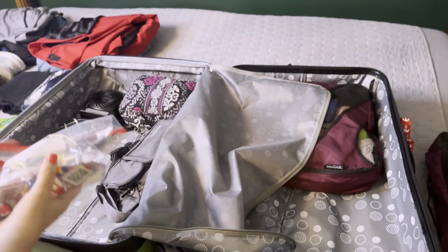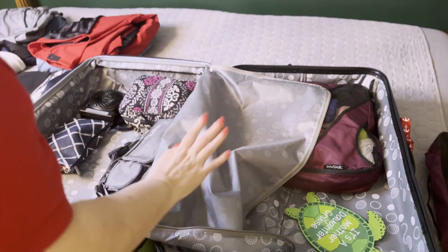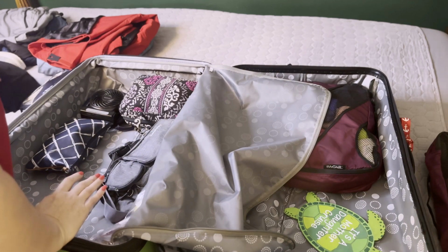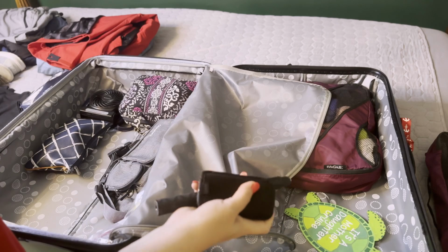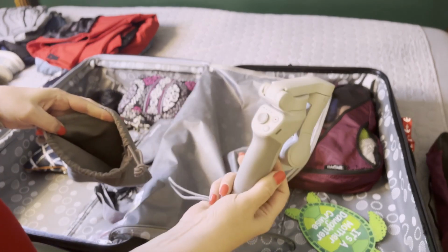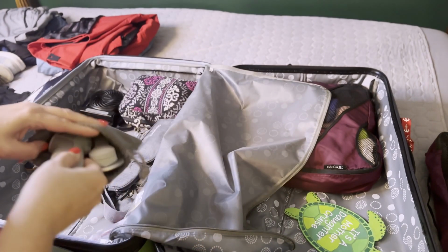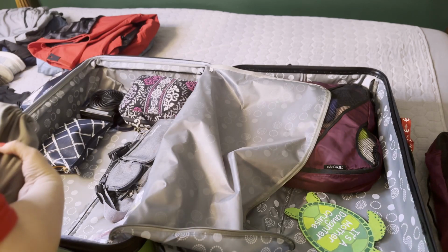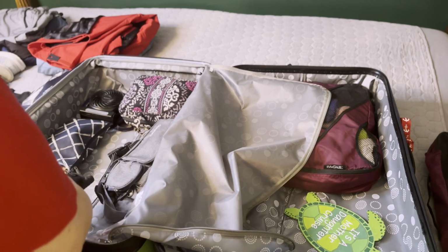Those are in here. Taking one door hanger, plus the ones, and I think they're packed away somewhere in one of these bags, but my ones that are for the ship specifically. This is my 360. I'm going to pack that, and then this as well. This I'm definitely packing because every time I go through any kind of security anywhere, it always gets me stopped. It's the magnet on it, and it just never fails.